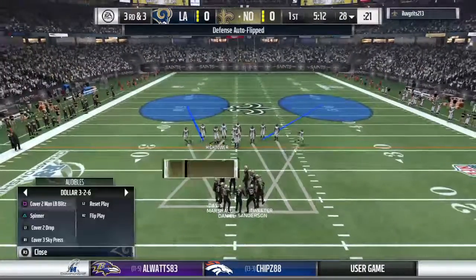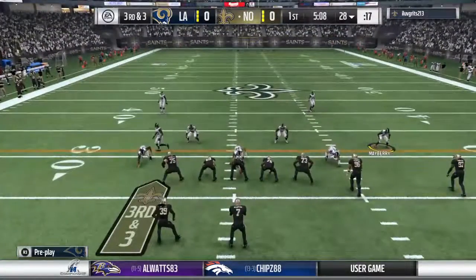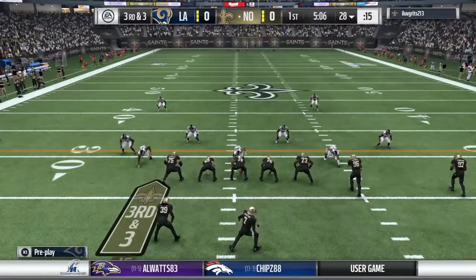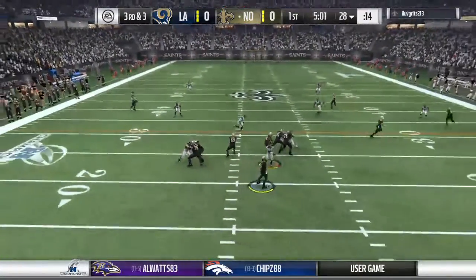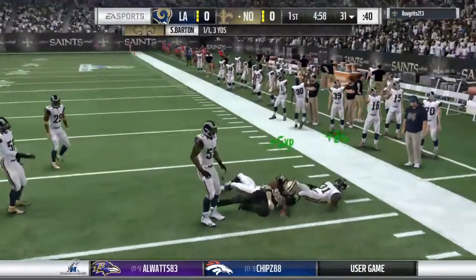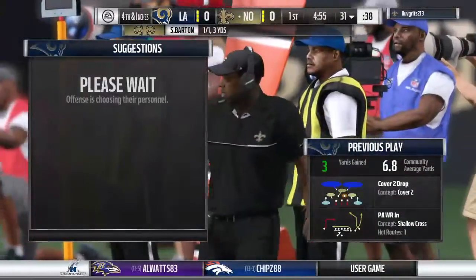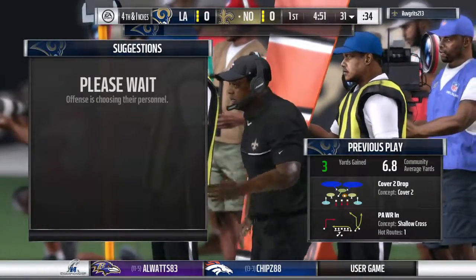Third play of this opening drive as they're looking at a 3rd and 3. Watch it now, Barney. Here's a play fake as they set up to throw, and he will find his man on the outside. And they'll take him down at the 31-yard line. Call it a gain of 3, and it'll be 4th down.